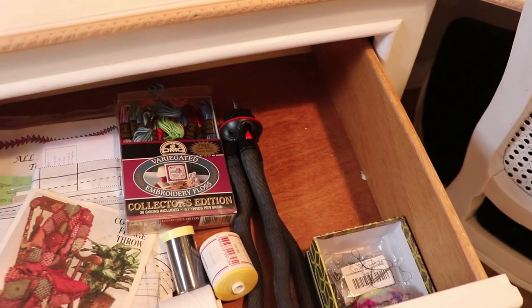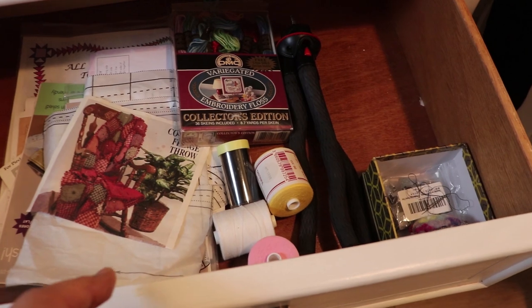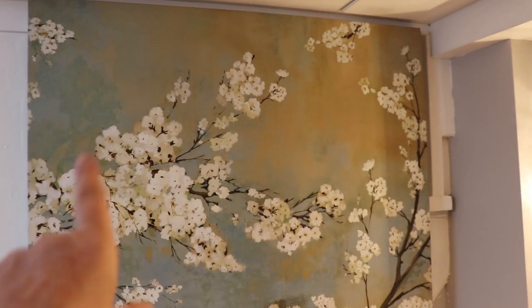I found at the store today, when I went to Willing Hearts, some drawer liners that are really pretty. They're kind of floral, a little bit more beige than this, but I think they will look fine.